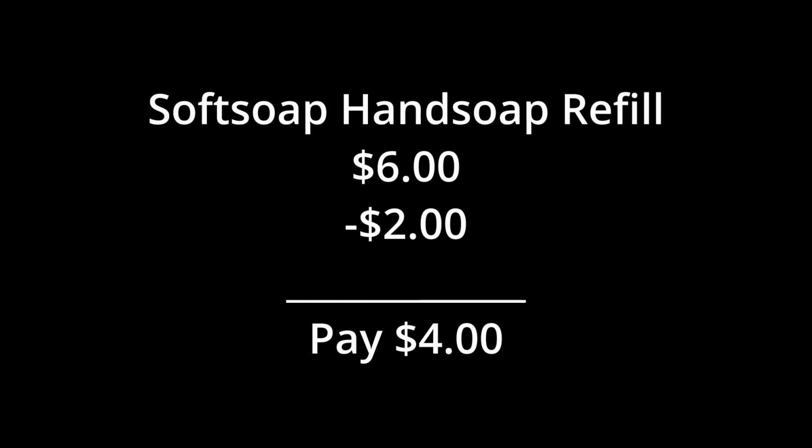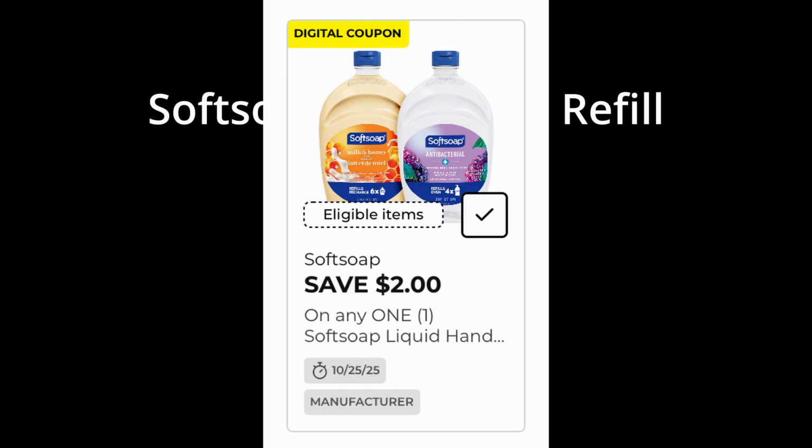Next, I'm going to pick up one of the Soft Soap hand soap refills for $6. We have a $2 off coupon, making it $4.